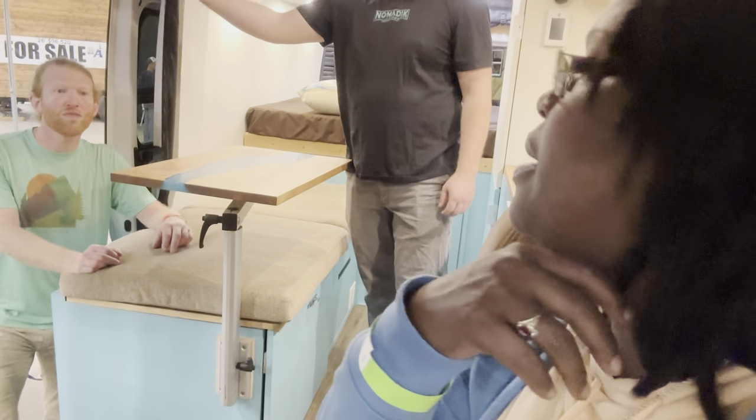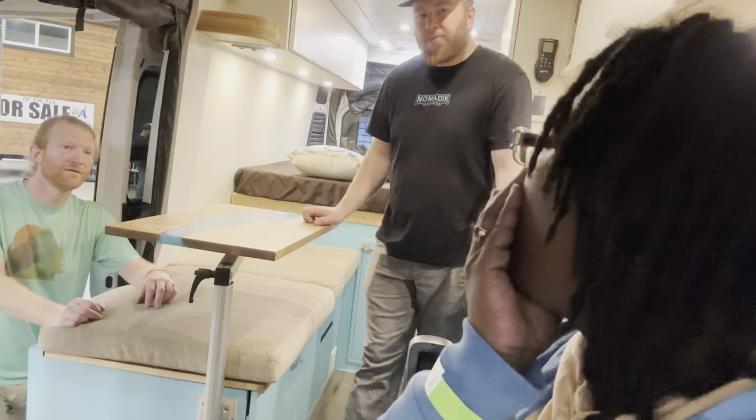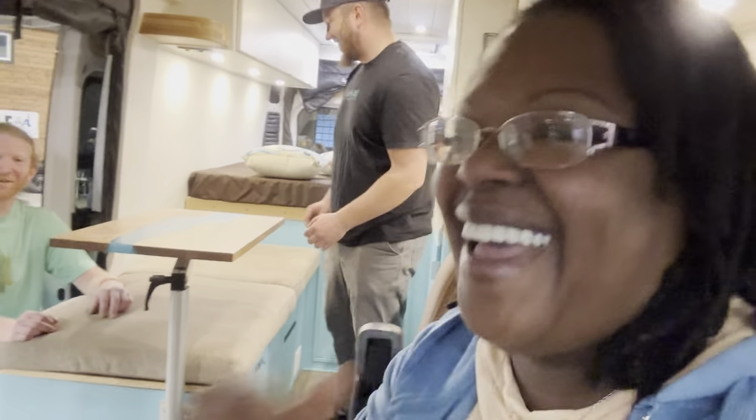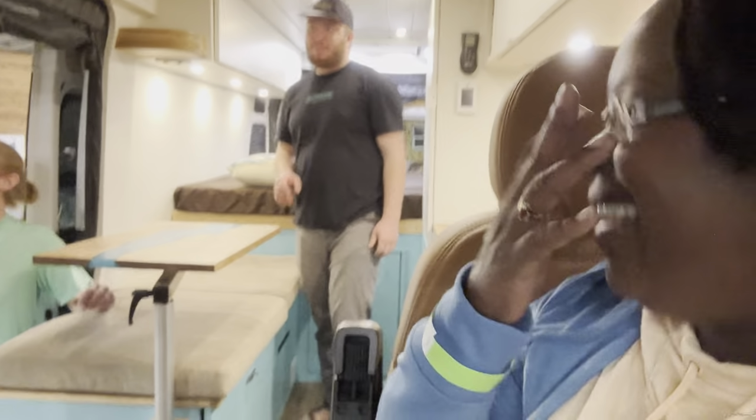So how much would something like this go for? This one goes for around $150,000. Y'all hear that? Y'all want to donate? Start a GoFundMe. I need this beautiful bag. I like it a lot.